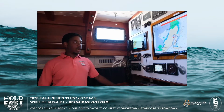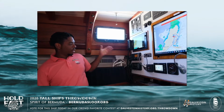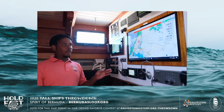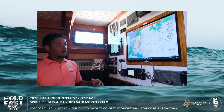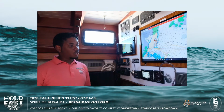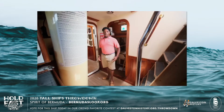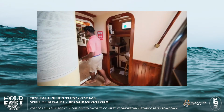So now we're below decks in the navigation room. We have our chart plotter, satellite phone, and radios. So this is our main chart plotter. This is where we plan our overseas voyage and our longer passages on board. While we're in the middle of the ocean, we can also download weather reports and view emails from our team ashore. All right, now we're going to go to the engine room.